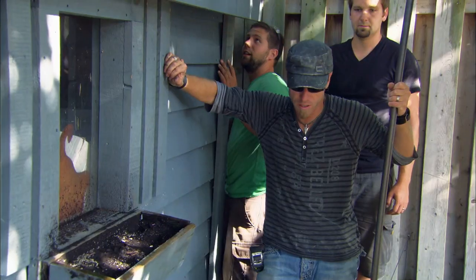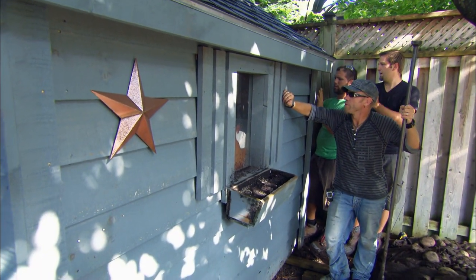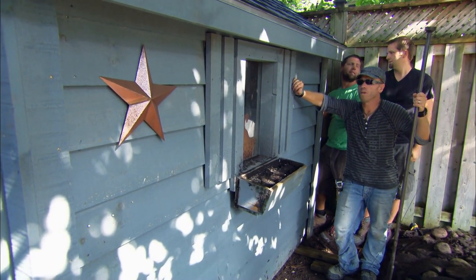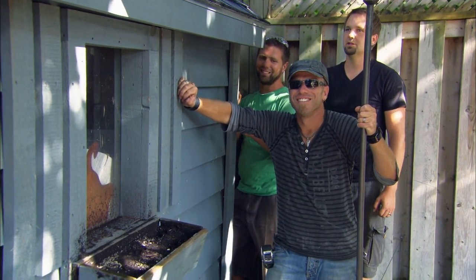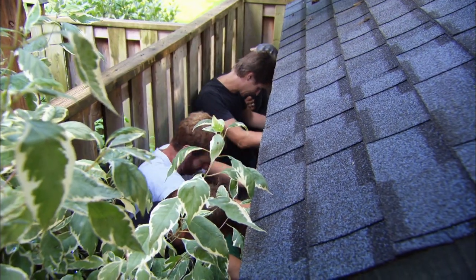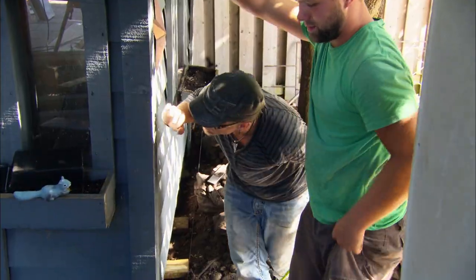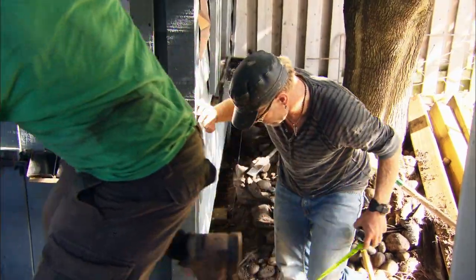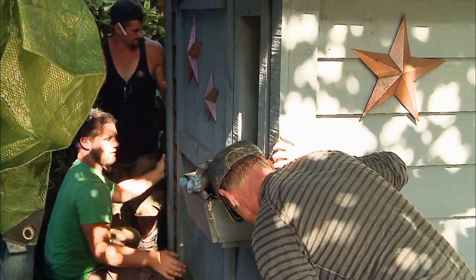So the time has finally come for us to move the blue shed. But I think we are gonna need more manpower than me and these guys. Ready? Yep. 1, 2, 3. Just need a slight push on the front edge, and that's it. Just a little tap over there. Just a little tap. And we're perfect. Right, you're there. Let's go.